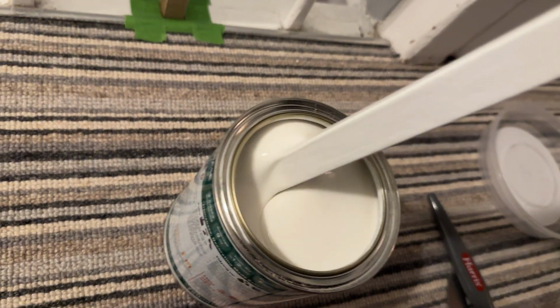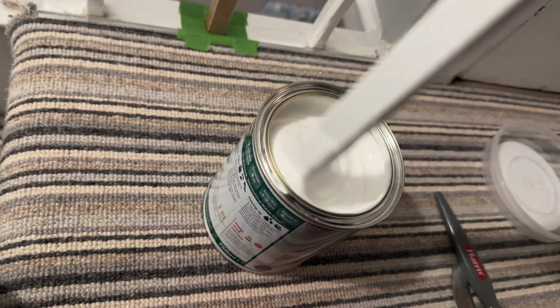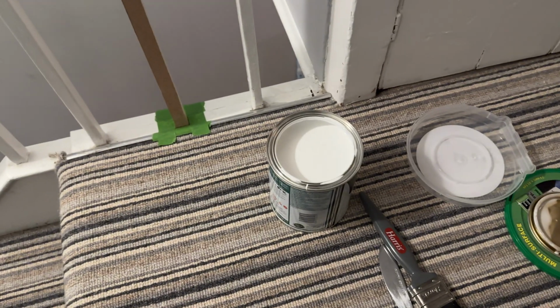So now that that's all protected, I just need to stir this, and using the old post that was there before, I'm going to use that to stir this up. I don't know how long it's going to take, but I just need to make sure I'm thorough about it. So whilst I do that, I've got myself a beer. All right, I think we're ready to go. So let's set up a time lapse and get this thing painted.